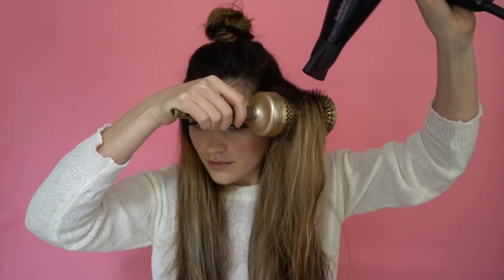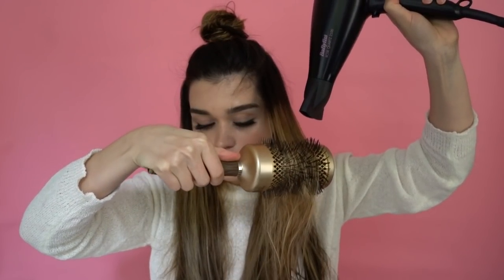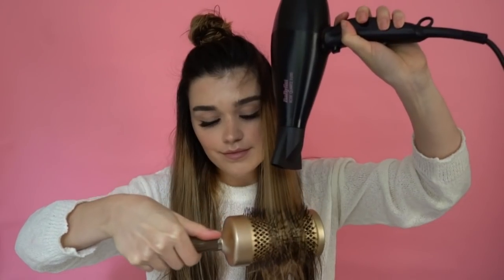I then use my big round brush to dry the rest of the hair, at the same time styling it. So just going down with the brush and with my hair dryer, as simple as that. So in the end, I always end up having just super soft, very luscious hair that is so easy to brush and to love.